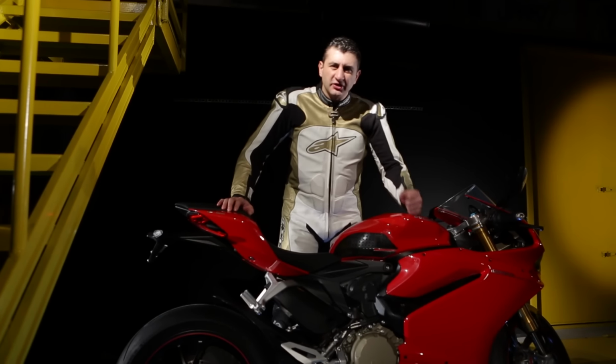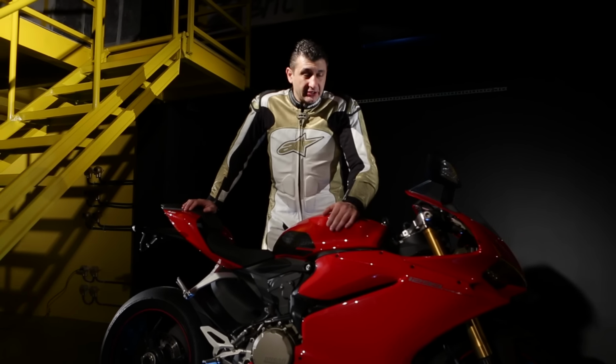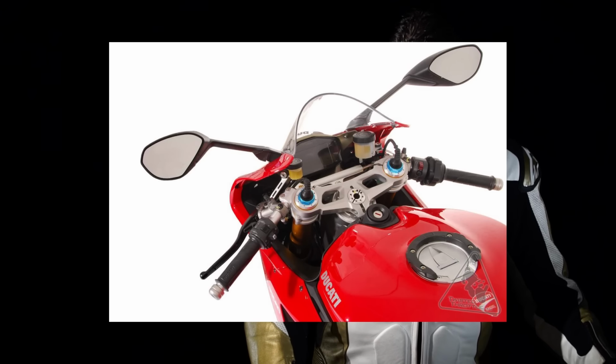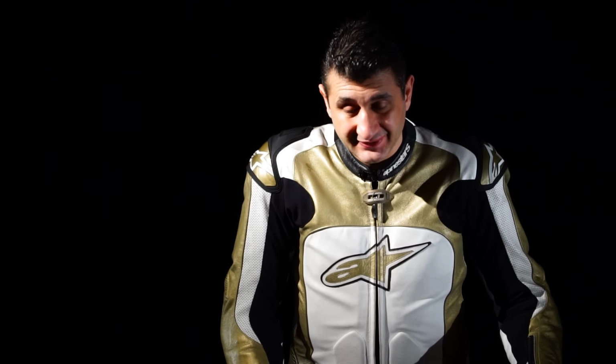Things that we didn't like on this bike, the mirrors. On the 1199, they put those mirrors which were folding. Now, on the higher speeds, when you're going above 200 kilometers per hour, the mirrors used to fold by themselves. So because of that, Ducati opted on 1299 to put these unfoldable mirrors, which are easily broken. Well, we broke on that bike 5 times, so that's a concern.